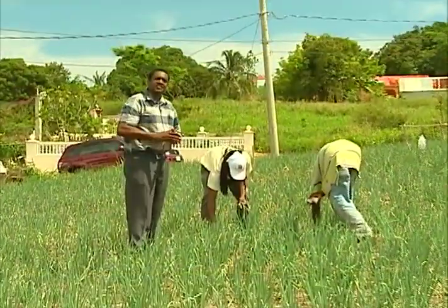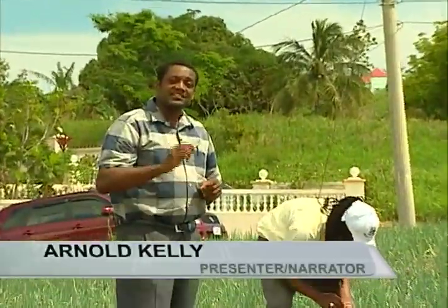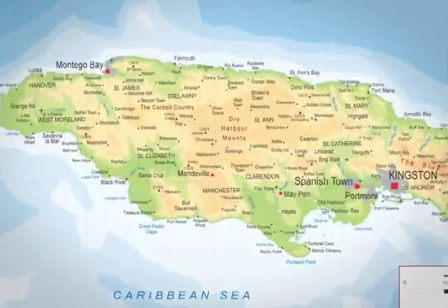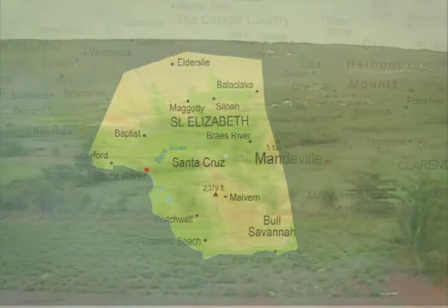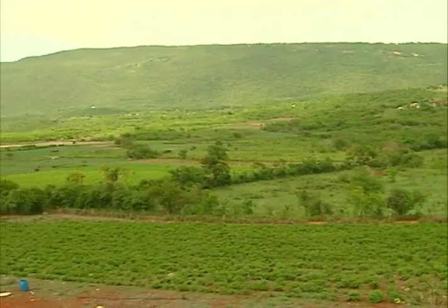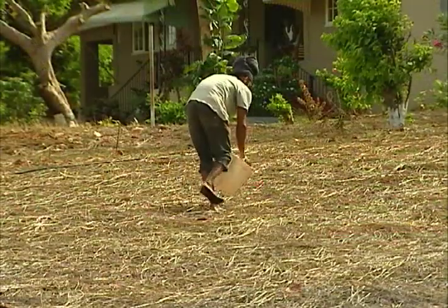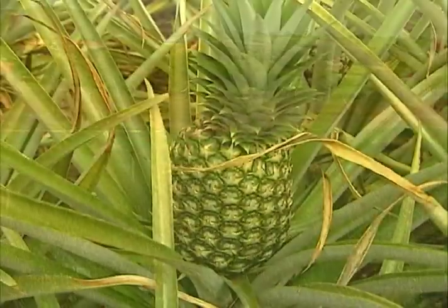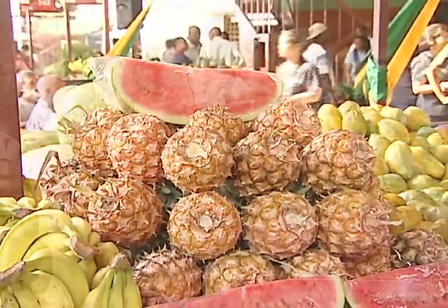Jamaica's agricultural sector plays an important role in contributing to food security and is largely dominated by small farmer families. St. Elizabeth, known as the breadbasket parish, is a source for vegetables and ground provisions for the island. Small farmers from the breadbasket are important producers of escallion and other crops. St. Elizabeth contributes 20 to 25% of all the local foods consumed in Jamaica.